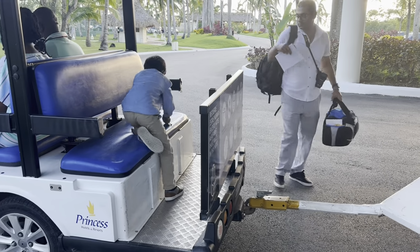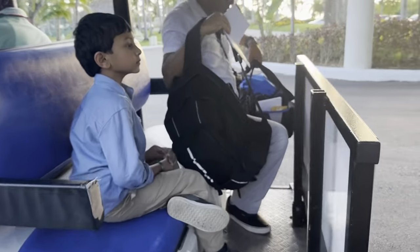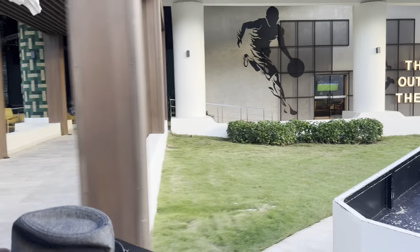It's a very large property and the suites are about 10 minutes walk from the check-in lobby. For visitors' convenience, they have these small shuttle buses running throughout the property.